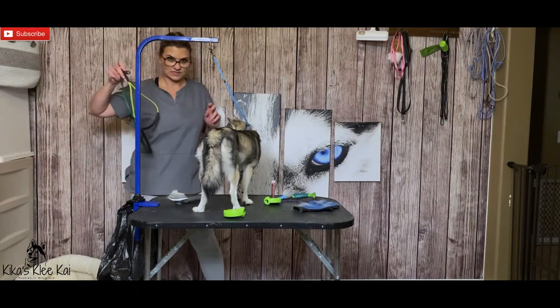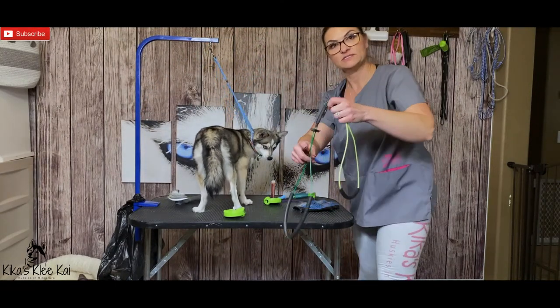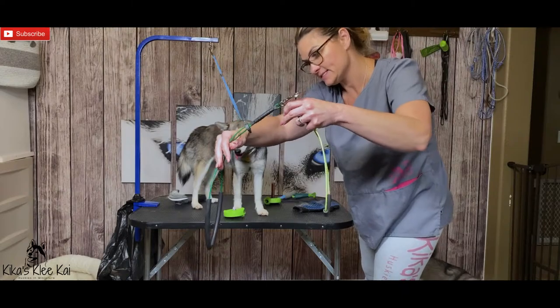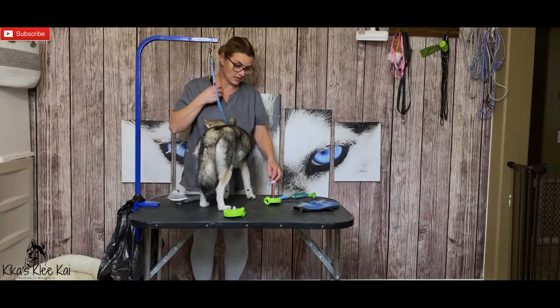This is also on my website. So some of my stubborn dogs, this will go over her head or his head, and this will go over his body. And it's one swivel, okay? And this is going to force them to stay standing. And once they've done it a few times, you won't have to use this anymore. I never use that anymore, but I did in the beginning.